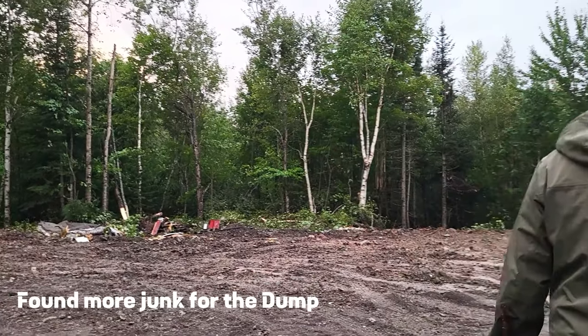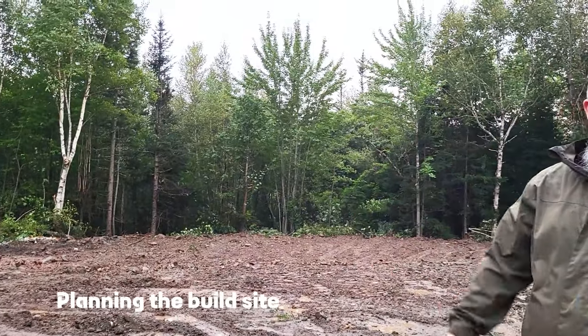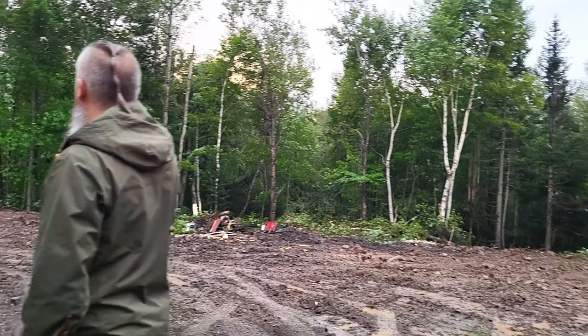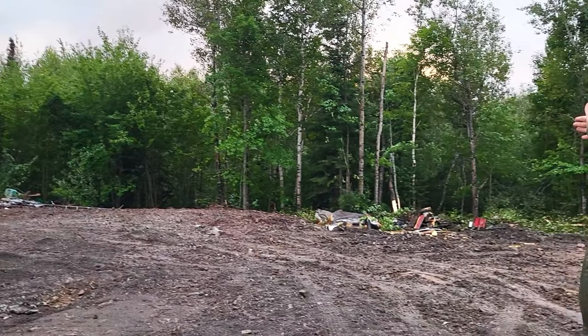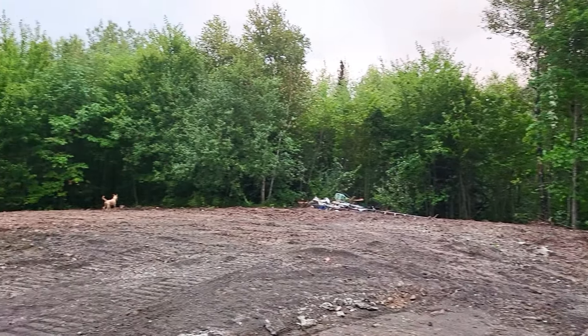So this will be the house here, going that way. But you're not going to go too far that way because you got to think about a 10-foot deck. Yep. And then 15 feet of the septic system is going to be about 15 feet out.